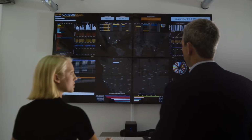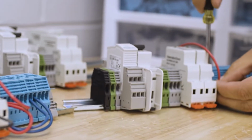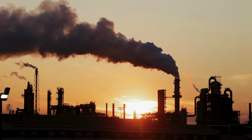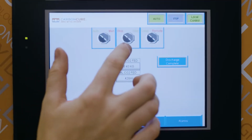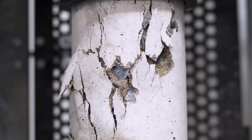CarbonCure is a technology company helping concrete producers transition into the new low-carbon economy. We developed a technology that bolts on to an existing concrete plant. We're starting with a greenhouse gas, a harmful waste product, and we're turning that into value. We add a small amount of CO2 to react with the chemistry from cement that allows you to create a higher strength concrete.